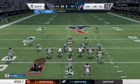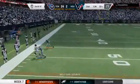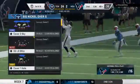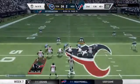Second and 12 after the first down pass play went backwards for 2 yards. Watson on target here to Fuller. That one good for a first down pickup of 18 yards. This offense finding its legs now. Here's another 1st and 10.